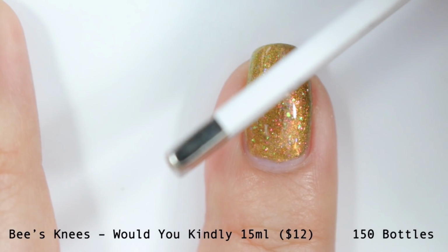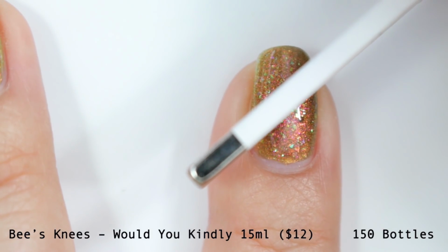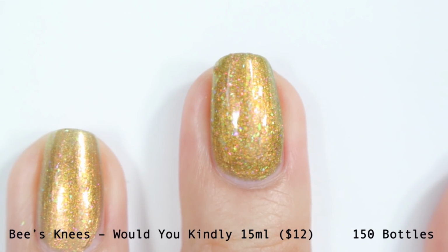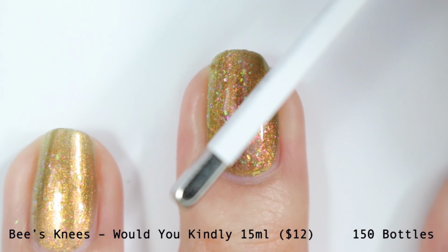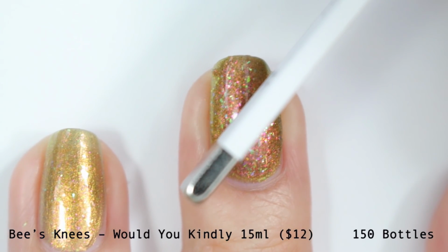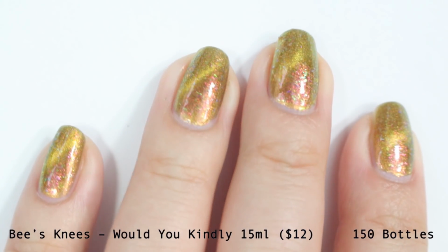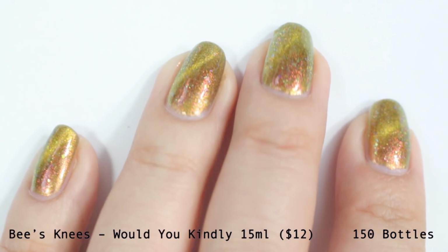Honestly, magnetics are so fun to work with, and it's such a cool effect to see that shimmer being pulled out by the magnet. It really does change the rest of the polish, because when the gold is pulled out, you're left with this kind of burnt red-orange glitter, which is absolutely stunning with that gold effect pulled across the nail.